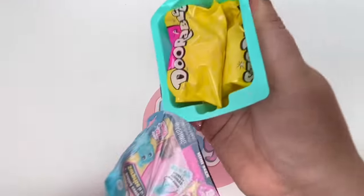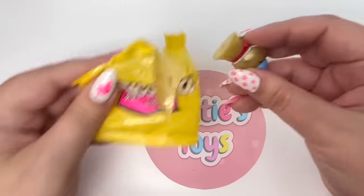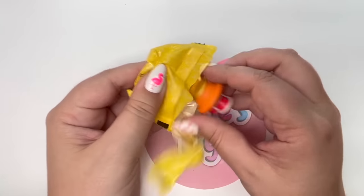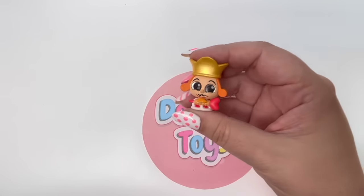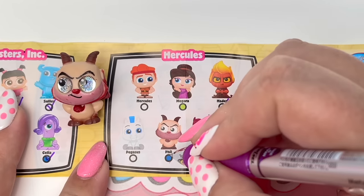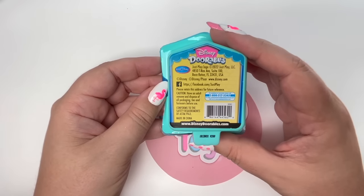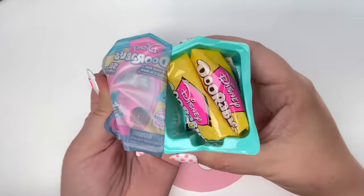M021. We got 2. And we have another Roz. Ooh, we got the King of Hearts from Alice in Wonderland. So let's check out Phil, and oh my goodness, Phil is an ultra rare. And we have our King of Hearts. We have M200. And we have 2.